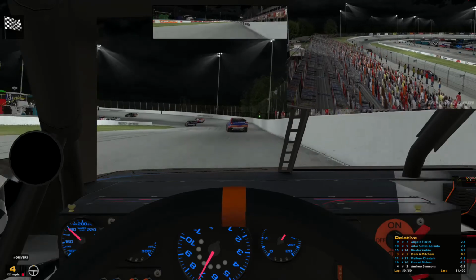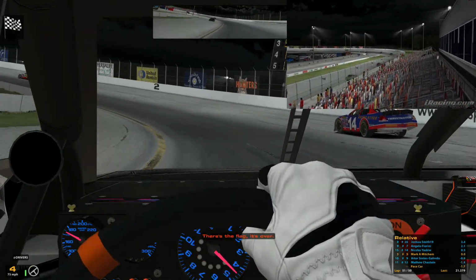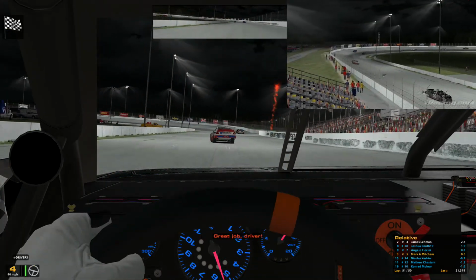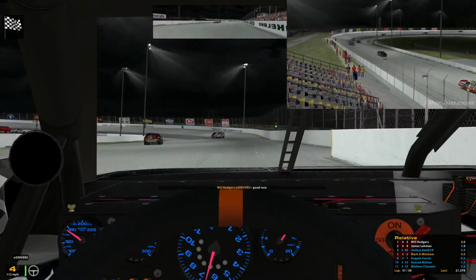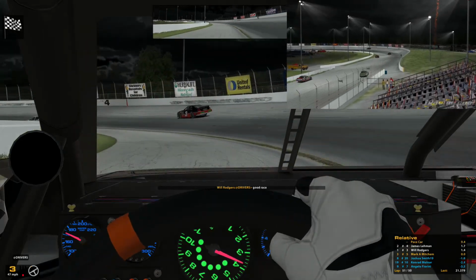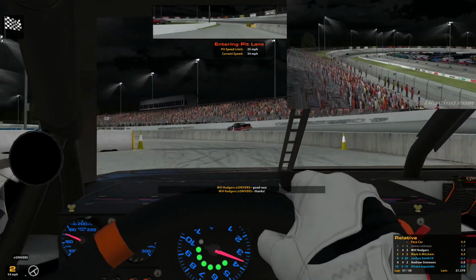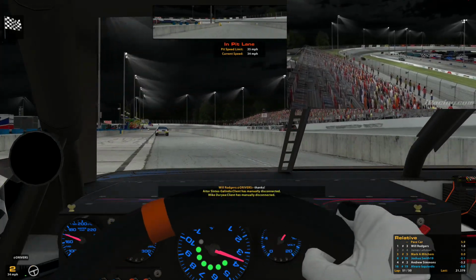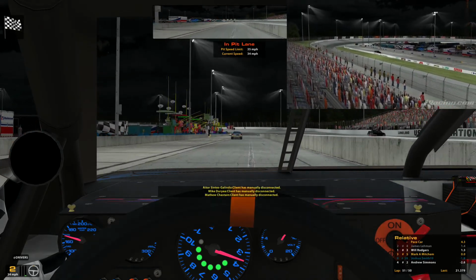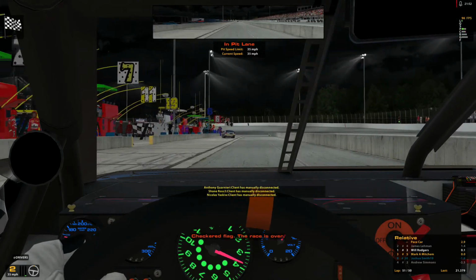3rd place. It's a nice run to start the week off. Just kind of screwed up right there at the beginning, but probably would have got 3rd anyway. Well, you never know. Great job, driver. Good win, 3. We'll mosey on down to our pit stall here. Alright, burn it down, number 3, burn it down. Checkered flag, race is over.